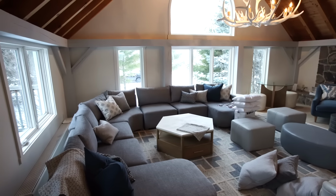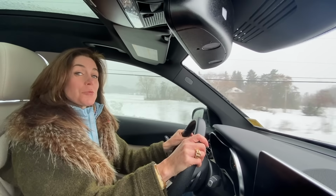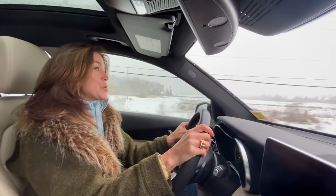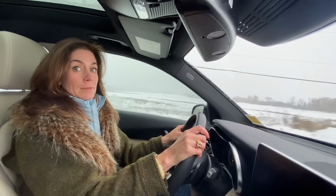Okay, so let me bring you up to speed on that. We're in the midst of a potential real estate transaction. Friday, we saw the ranch bungalow. And Monday morning, we put in an offer.